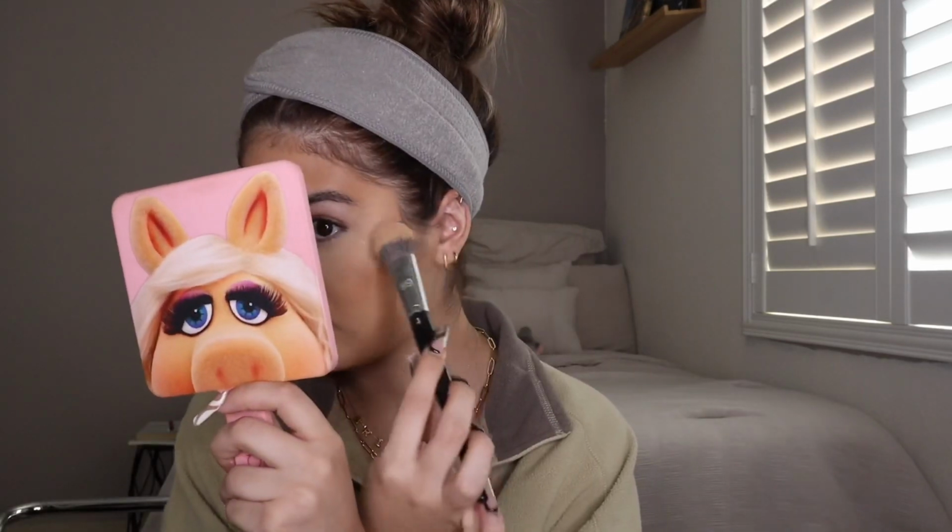So I'm gonna just take my 99 brush, my Sephora collection. This is what I mean. Damn. It's okay, we'll fix it later. I don't want to play with it too much, because if not, it's gonna come out worse.